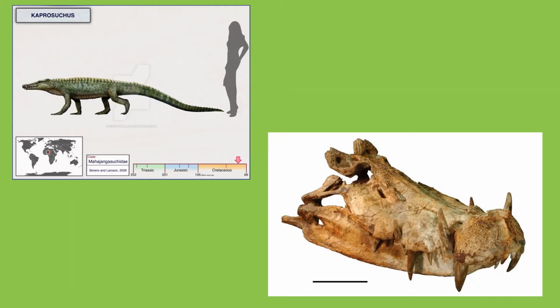So here's some pictures of Kaprosuchus. And so Kaprosuchus, picture on the upper left corner. You would actually see the size chart right here. 20 feet long. That's pretty long. But it's a medium-sized croc. And Niger is actually in the northern central area of Africa, so that's where the fossils are found.